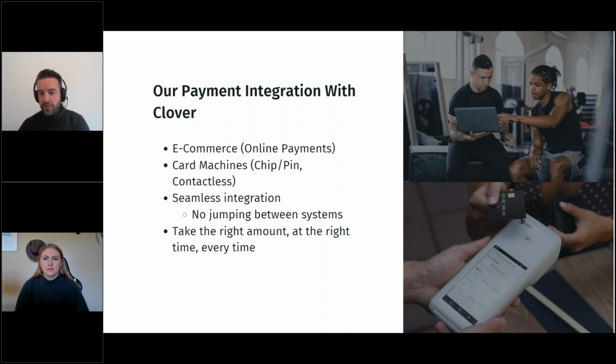You can really cut down on those additional touch points by not having to go to the Easy Facility system, sell the membership to the client, and then jump to a terminal that doesn't talk to the system and enter the amount again. It's going to cut down on those errors. There's no need to jump between the two different systems.